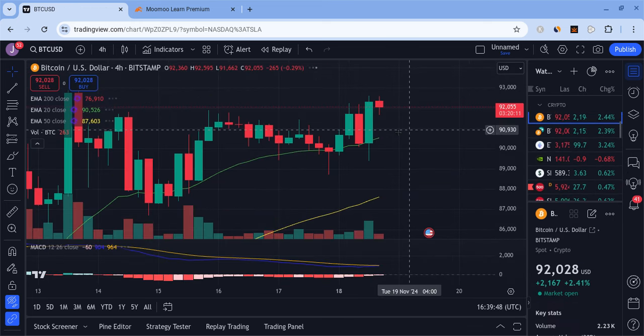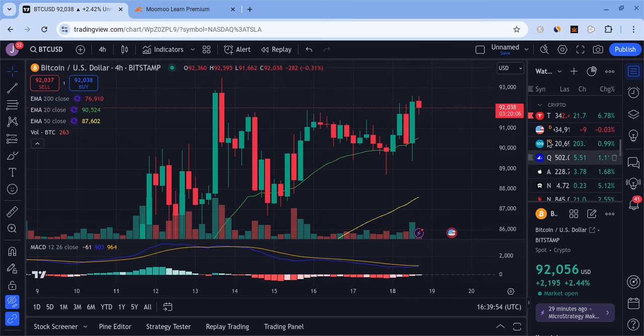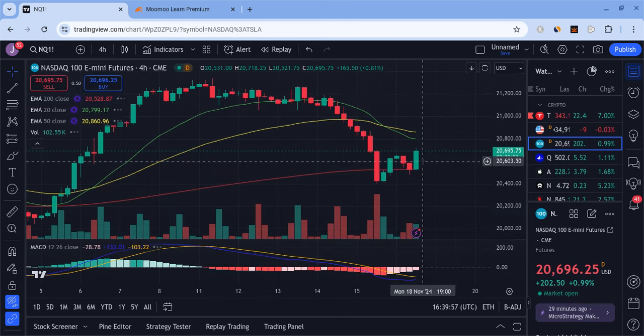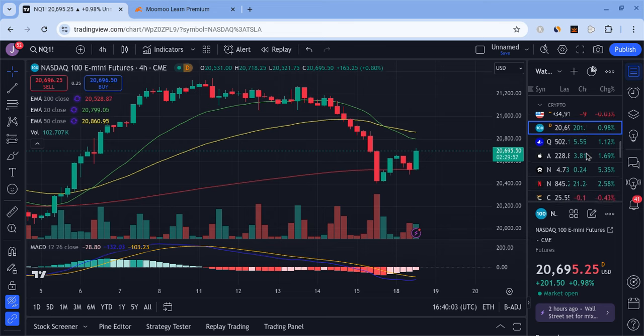Bitcoin's back at 92,000. We're still in a range technically, but we could try to push up higher for 93,000 later on. Besides that, we have NQ, which is bullish. We did reclaim 20,600 as predicted. So now we have potential to go up to about 20,800 if we continue to break out above 20,700.